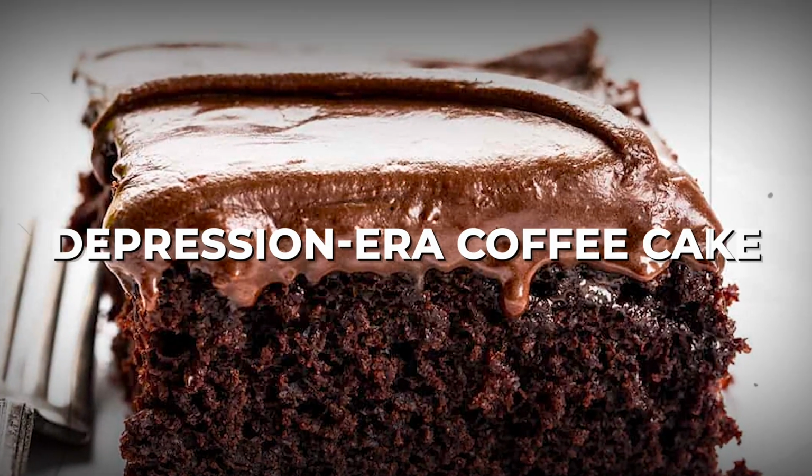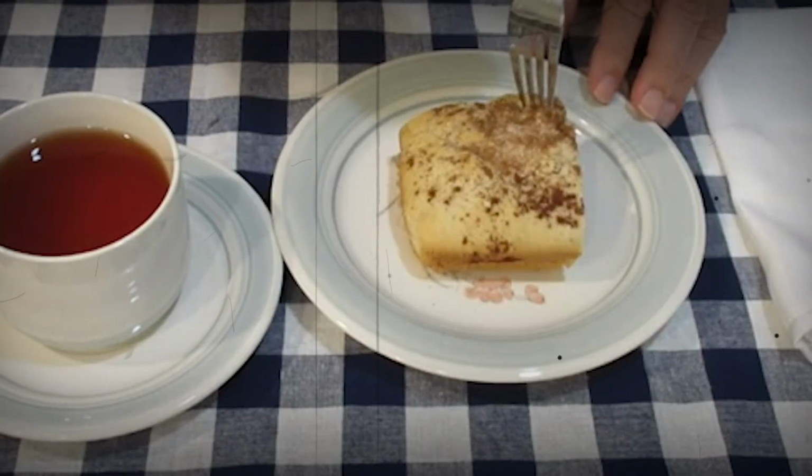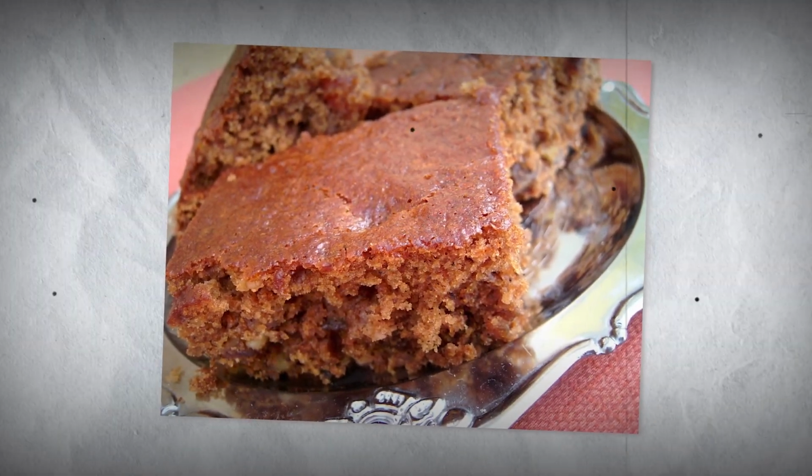Depression-era coffee cake. Coffee cake, a simple but satisfying baked good, was a Depression-era breakfast staple that brought a little sweetness and warmth to the morning table without breaking the budget.